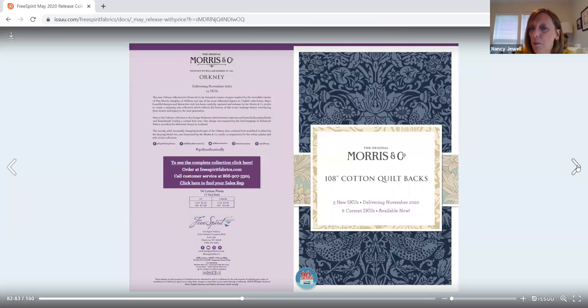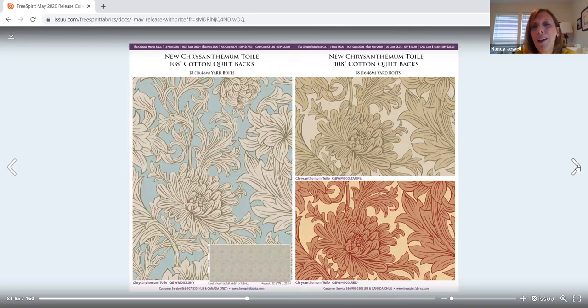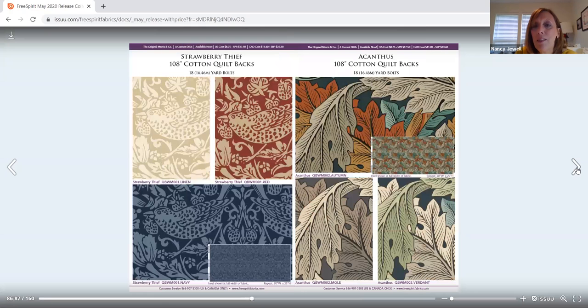So to go along with Orkney, we are introducing three new quilt backs. They are 60 square comb cotton. They'll deliver in November. And let's just look at those. They are a chrysanthemum toile, very iconic, very much a known design from William Morris, now on 108 inch cotton quilt backs. They're 18 yard bolts. These deliver in November. And that's adding to our repertoire of already existing Morris & Co. backings that are available now.